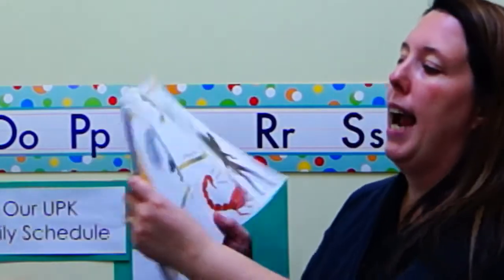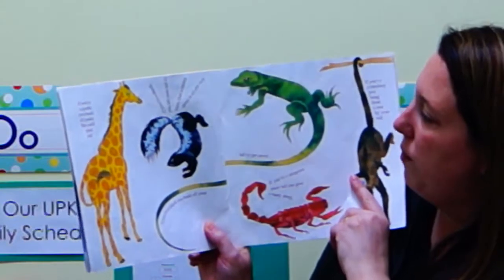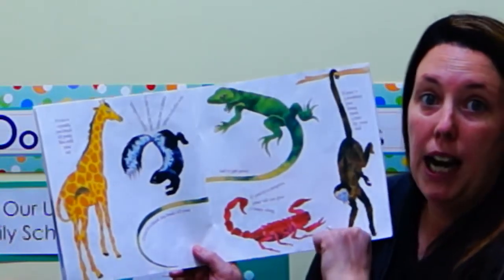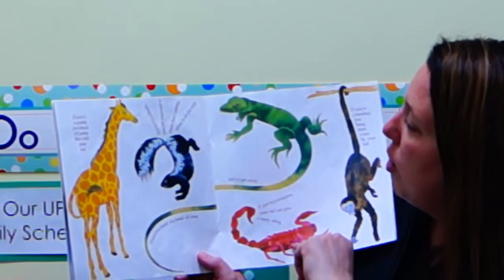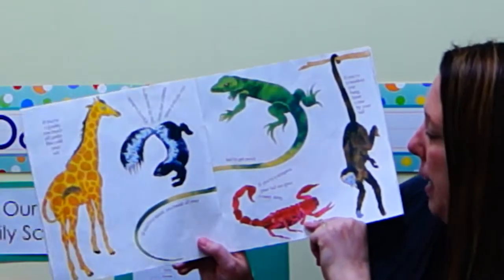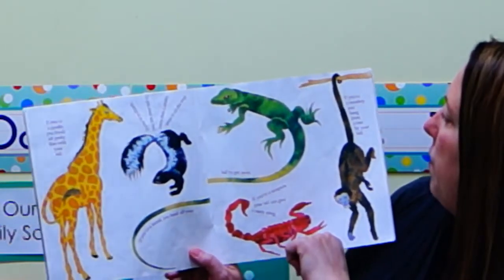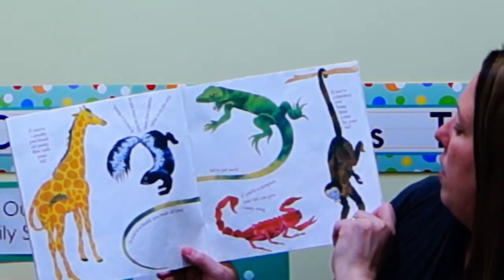If you're a giraffe, you brush off pesky flies with your tail. If you're a lizard, you break off your tail to get away. Oh my! If you're a skunk, you lift your tail to warn that a stinky spray is on its way. If you're a scorpion, your tail can give you a nasty sting. If you're a monkey, you can hang from a tree by your tail.